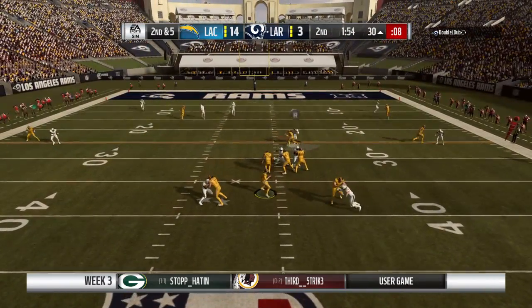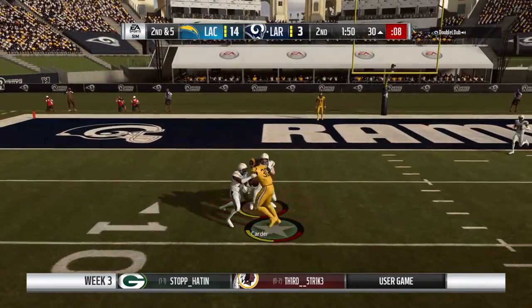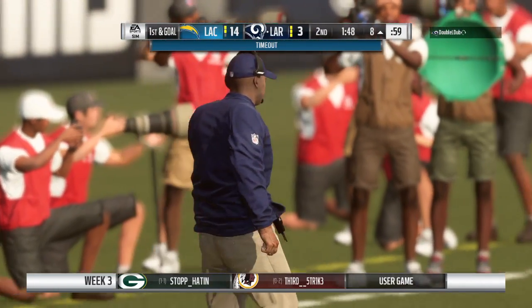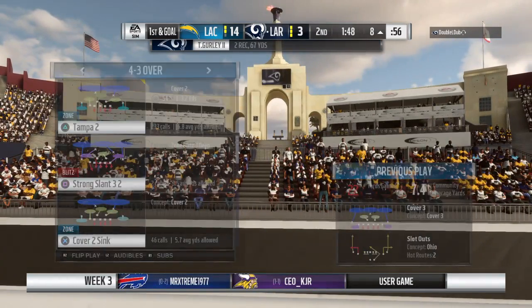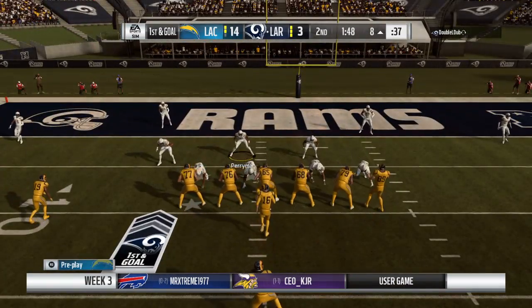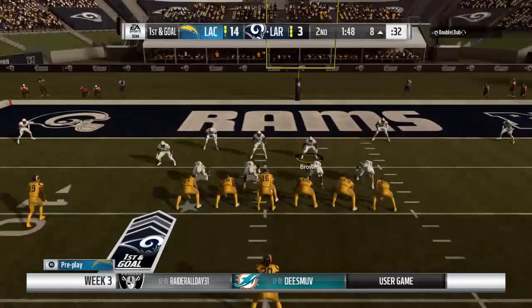From the gun, here's Goff. Forced out to his left. He gets it to Gurley, complete. And he's brought down, but not before reaching the 8-yard line. And now the Chargers are going to look up here and signal for a timeout. And they'll be disappointed to have to burn one there after giving up the first down. This will be the first red zone opportunity now for the Rams. This is 1st and goal from about the 8.